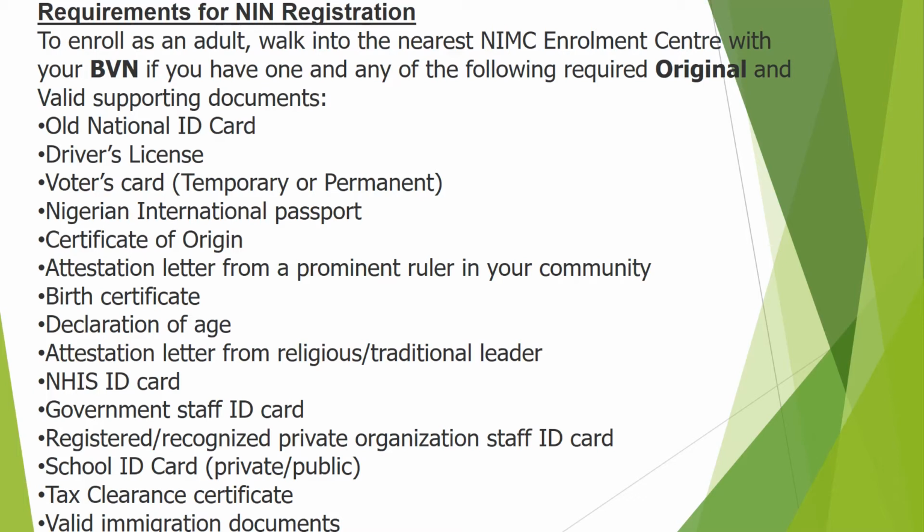Okay, to enroll as an adult, walk into the nearest NIMC enrollment center with your BVN if you have one, and any of the following required original and valid supporting documents: old national ID card, driver license, voter's card, Nigerian international passport, certificate of origin, attestation letter from a prominent ruler, birth certificate, declaration of age, attestation letter from religious or traditional leader, government staff ID. Just take a look at this, and if you don't have some, check for the ones you have and try going to register.